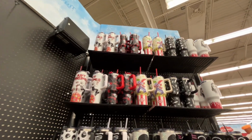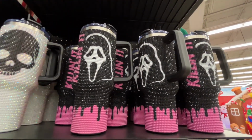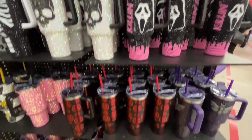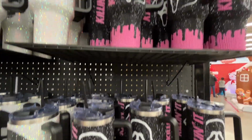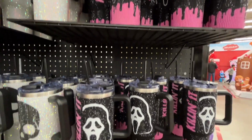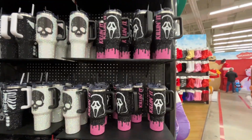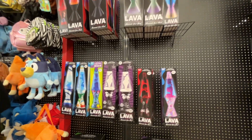Then we also have some cups over here. And it looks like they have this super rare to find Ghostface Bling Cup Stanley. I know everybody wants these, and they have tons. Probably one full shelf worth counting these two. So, if you are looking for that, come to the Marlton, New Jersey Spirit Christmas store.